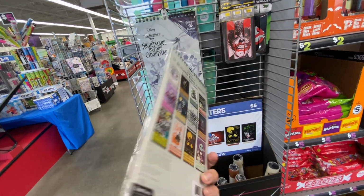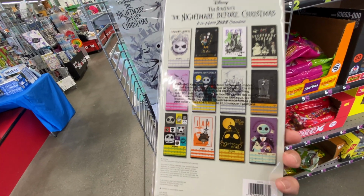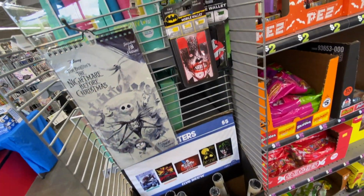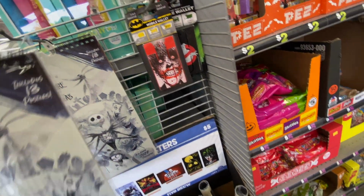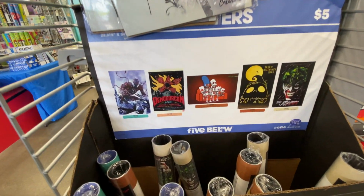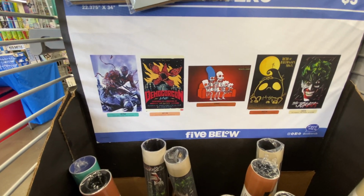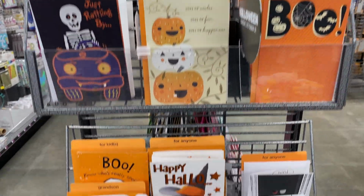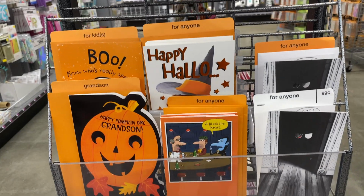But this is kind of interesting. It's a Nightmare Before Christmas, but it's got a bunch of different cards here you could take a look at. And then the posters. Rather like that Nightmare Before Christmas one. It's very graphic. You could also get some cards to send to your family and friends.